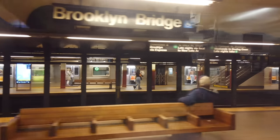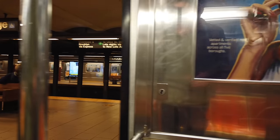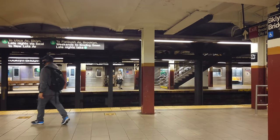Okay. Nice. Oh, this is a nice clean window, too. Clean train. Oh, hey, car number 2000. Former 7 train there. See? That's the one we saw before. And you see the purple line under it. 1999 and 2000. Yeah.